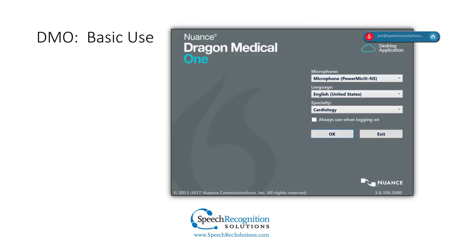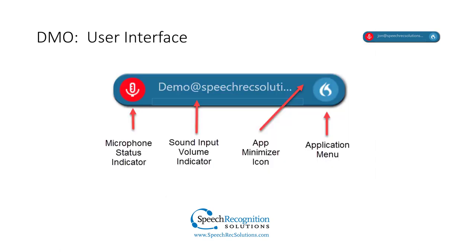Once you have it, you'll want to select the microphone you are using, select the preferred specialty vocabulary, and then click OK to open the application. When you open DMO, you will see the Dragon bar appear on your desktop.